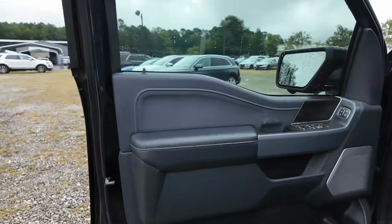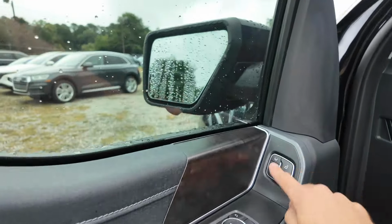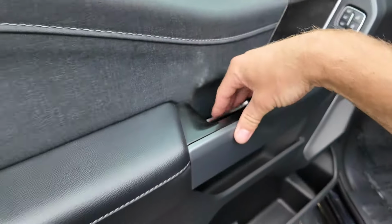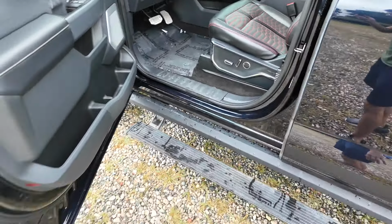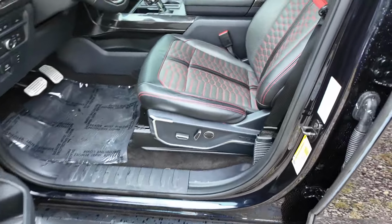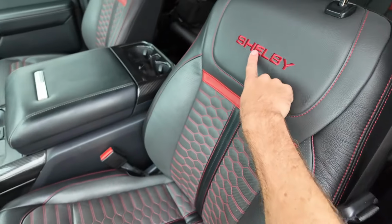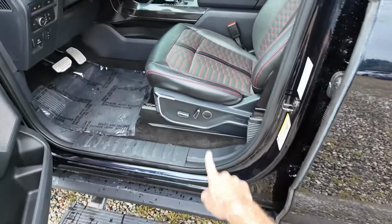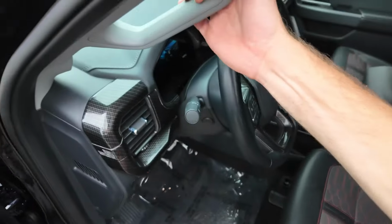And then up front, we have more of that same material along with the memory seating adjustments. Side mirrors are power folding. There's your window controls, release handle, and then a lot more storage space there. And then we have the same design for the seats, except Shelby is up in the top section there. And they are automatic, so all those adjustments are down on the side.